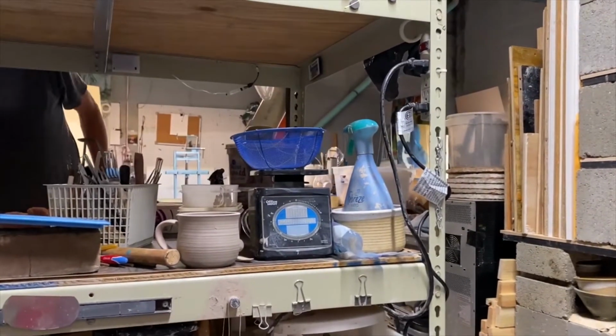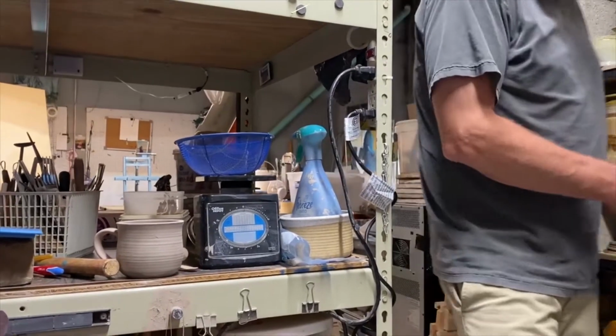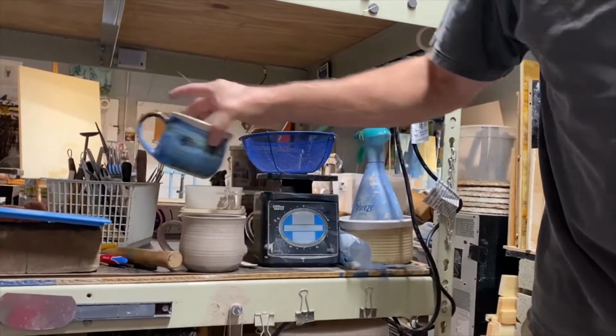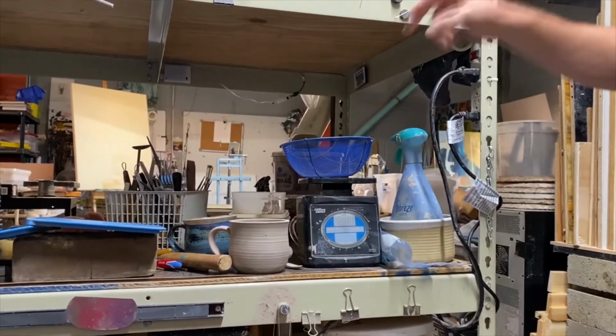You have a scale over here. Is that to weigh the clay? Yes, when you're trying to be consistent. You see how much that's shrunk? Oh my gosh, yes. The shrinkage in the pot is about 12% on most clays.